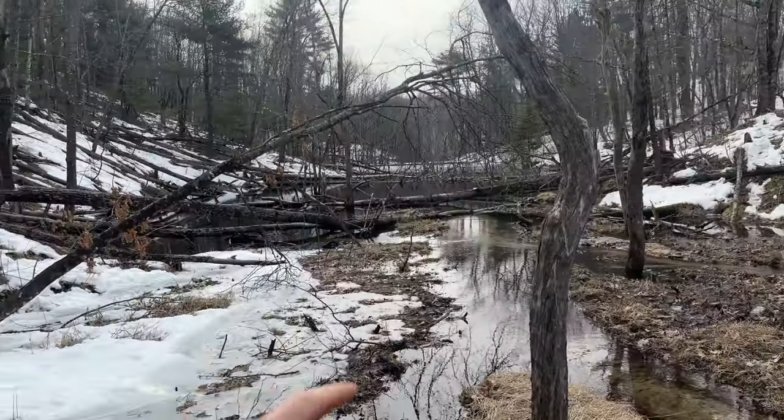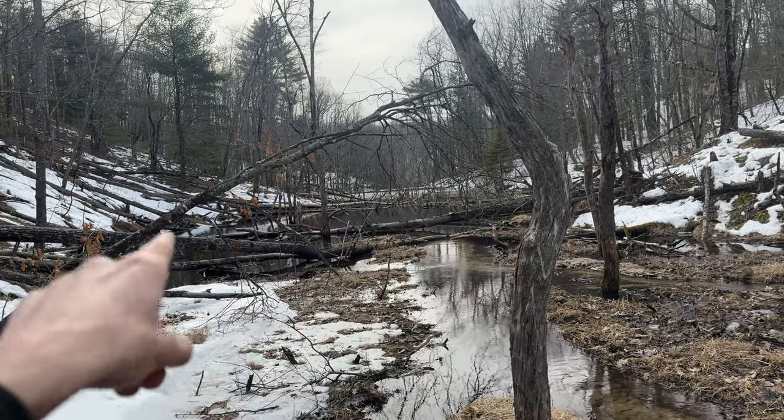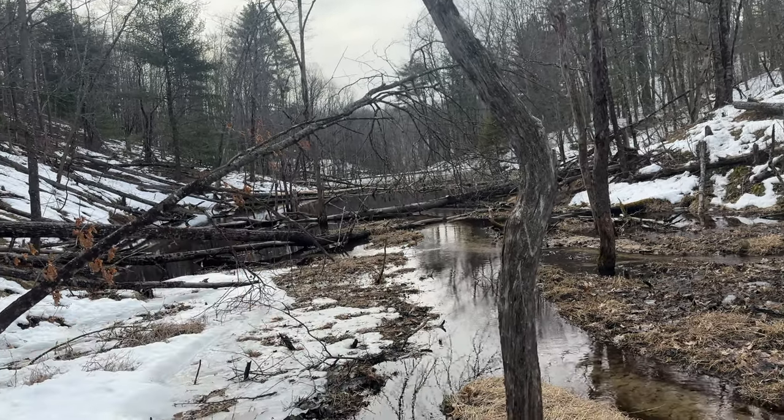So I'm back out here checking the traps again. Last time I put 3 new traps out here, so I have 8 total to check today. And one of them is just right up here. And I saw some fresh beaver chewings over there.